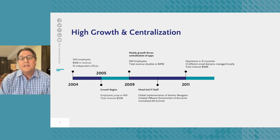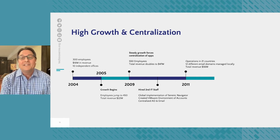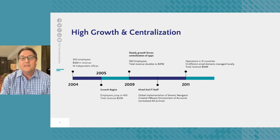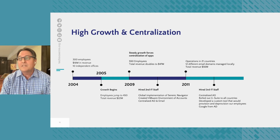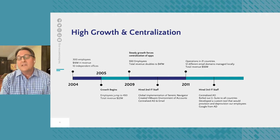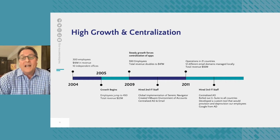By 2011, we had 21 countries of operation. We had 12 different email domains, if you can imagine that. The larger offices in the field developed their own email and hosting, and we were $56 million. And it was clear with all the countries and with those email systems that we had to have a centralized email system. And so we decided to go with Google and G Suite. And at the time, Office 365 didn't even exist. And so we hired another staff.